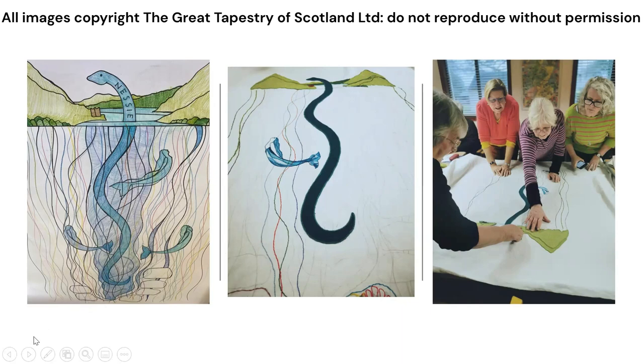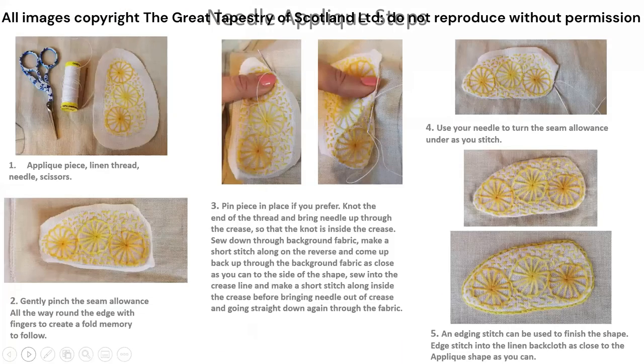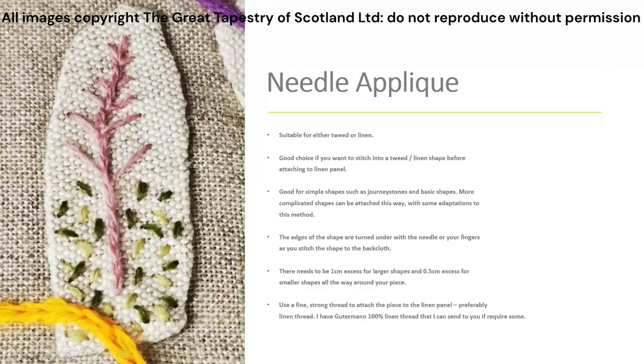Can't see quite closely enough, but I think it's a heavy chain stitch that they've used to go around the edge and around the edge of their hills at the top as well. So that's looking lovely. That was fused applique. So the next technique is needle applique.